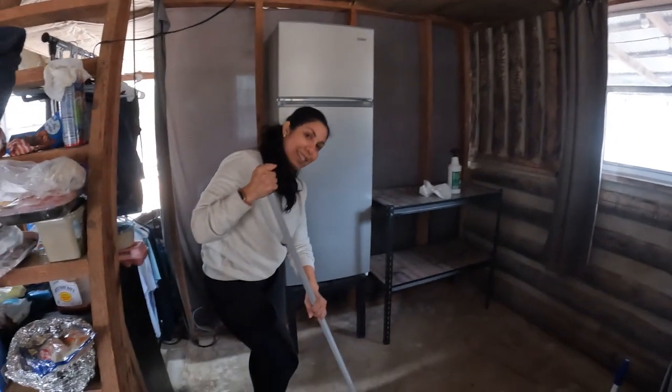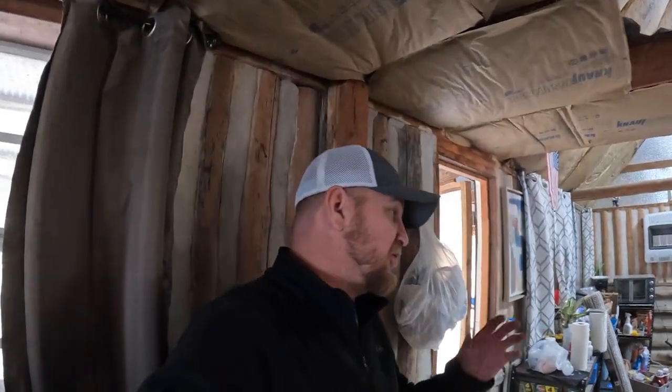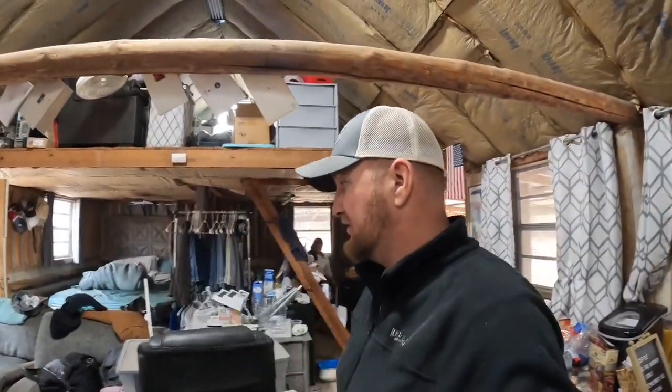We got Margarita over here sweeping what is going to be the new kitchen. Yes, we have got the cabin torn apart. If you watched my last videos of weatherproofing the cabin, we destroyed the cabin in the process. So what better time to rearrange and get a little bit more organization going on here in the cabin?